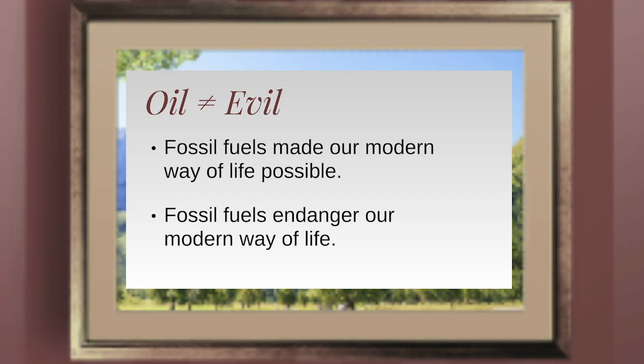Fossil fuels are almost magical. They made our modern way of life possible in a huge variety of ways. At the same time, they endanger our modern way of life. And I think it's really unfortunate that we don't talk about both of those things in the same conversation very much at all. They're both true. And we should acknowledge both of those truths.